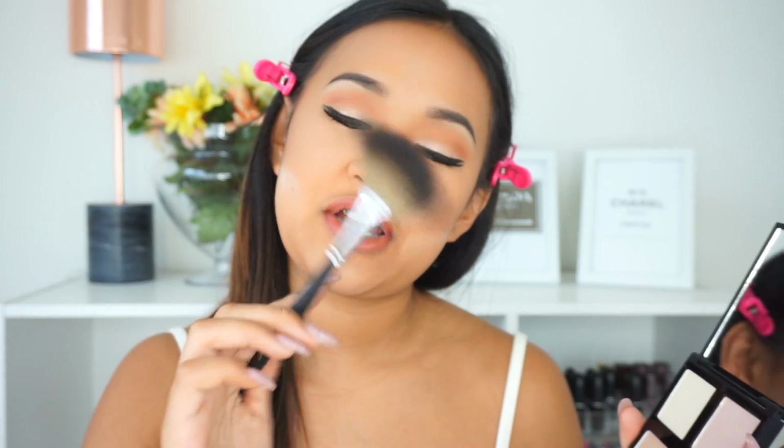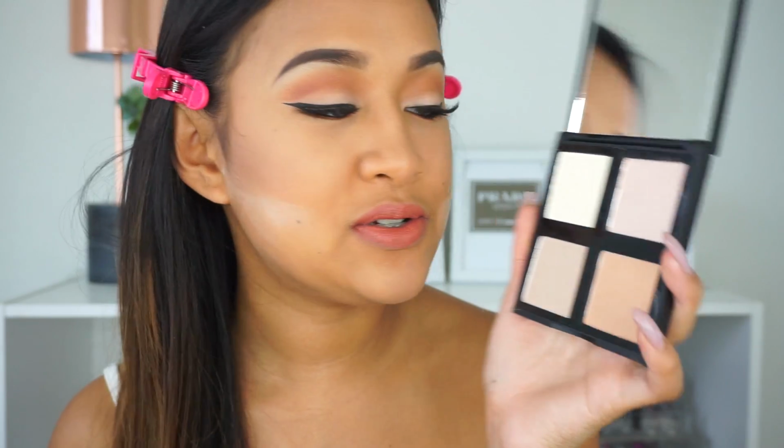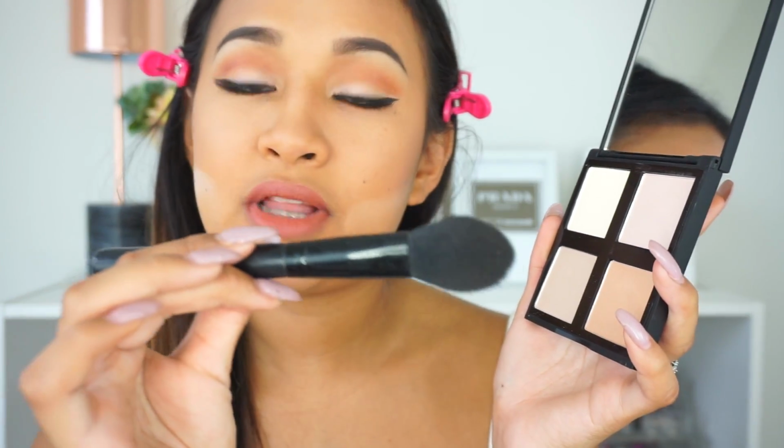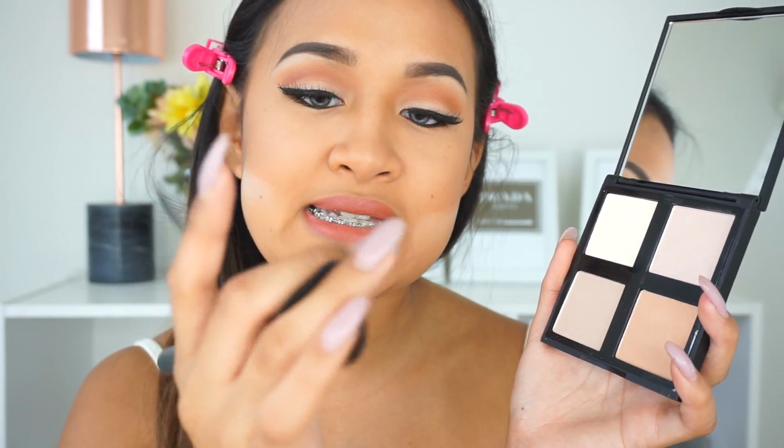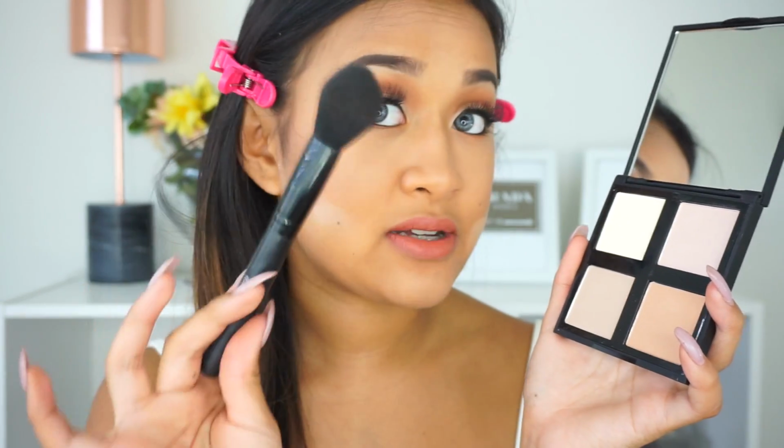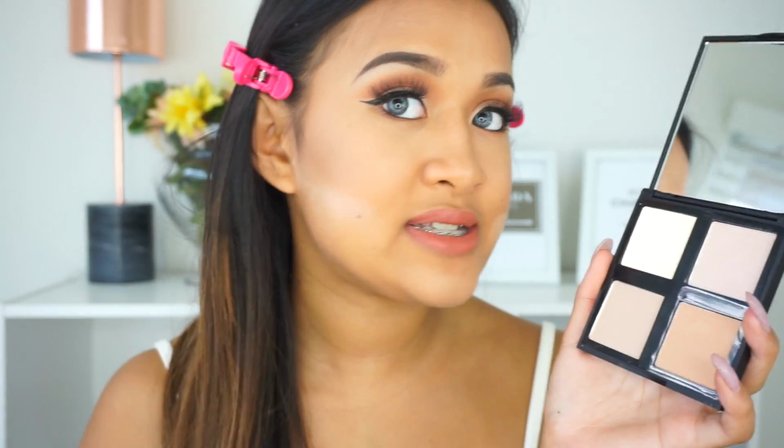Okay, so while that's baking, we're going to move on to the Illuminating Palette. I'm actually excited for this one. And I'm going to, ooh, I didn't think this one through, because I usually use a fan brush and this is not from e.l.f. So we're going to use one from e.l.f. We're going to use the e.l.f. blush brush. Wow, e.l.f. makes a lot of blush brushes. But this one I like because it's a little bit softer, less dense, and it's also tapered. So I'm going to use that to highlight the face.